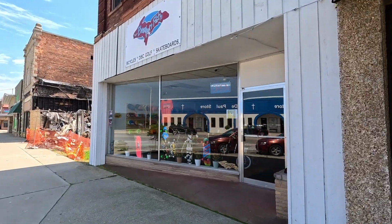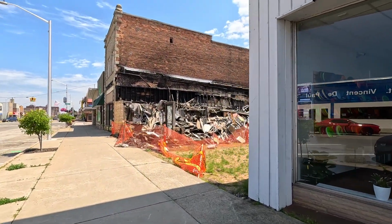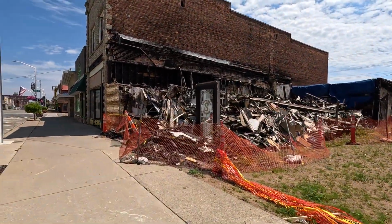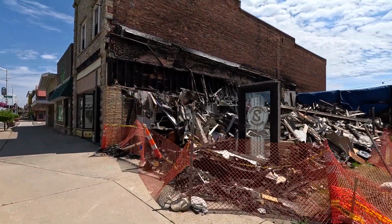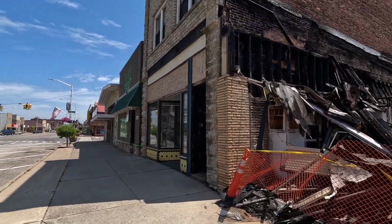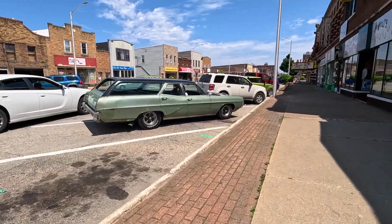It looks like they tore something down here. Either that or it burned down. Not sure what. Looks like they had a fire or something. Not sure. So I just passed 10th Street. Got that old wagon right there.